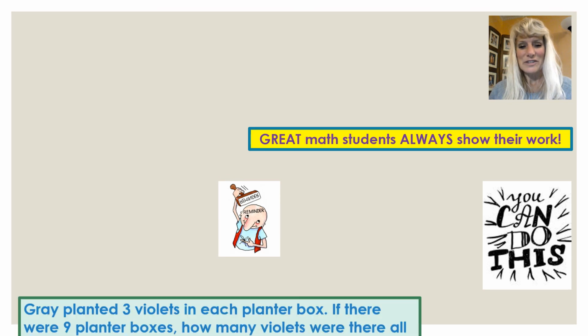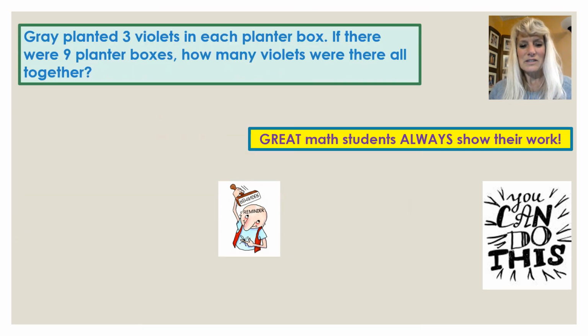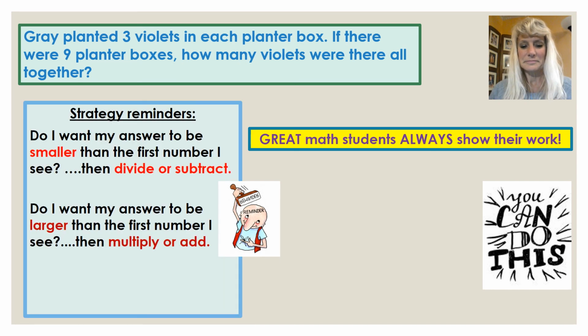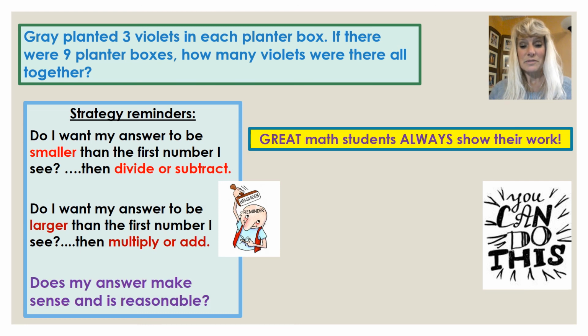Okay, we're ready for the next one. Gray planted 3 violets in each planter box. If there were 9 planter boxes, how many violets were there all together? Here's those strategy reminders again. Pause the video, figure out your answers. Make sure that you write down all your details so you can bring them to me at school. Good luck.